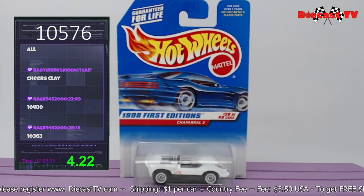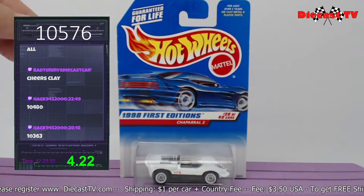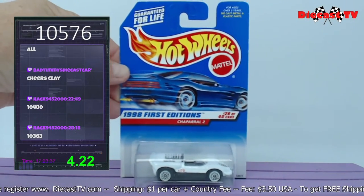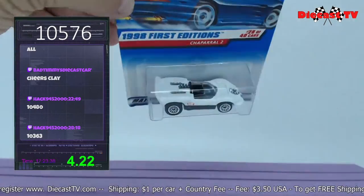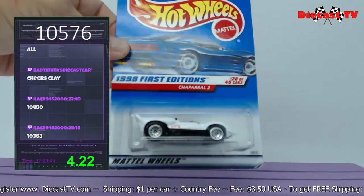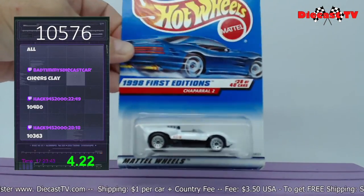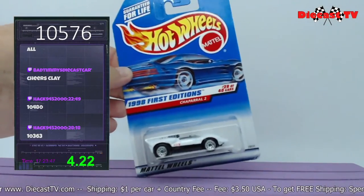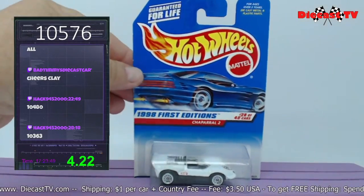Here we go, guys. You know, it's hard to believe sometimes the age of these cards and the cars and the shape they're in. 1998, so we're talking a 23-year-old car. Look, check it out. This is the Chaparral 2, number 28 of 40 cars in this series. Here we go. If you'd like this one, just go ahead, type in 10576.